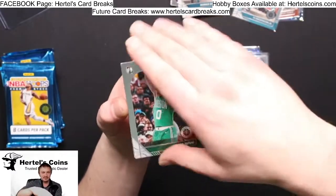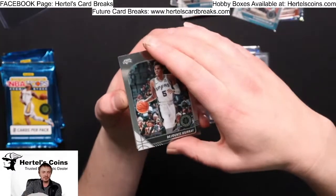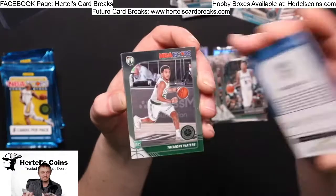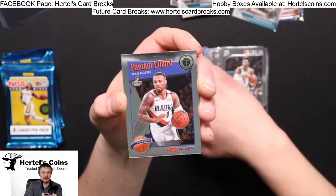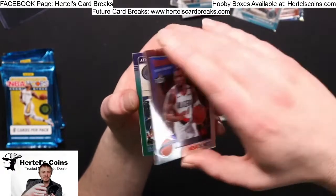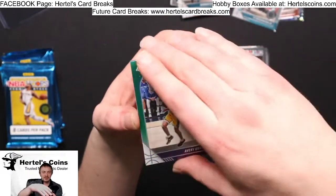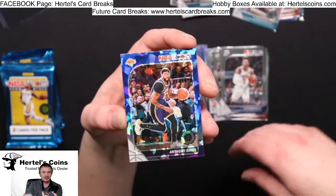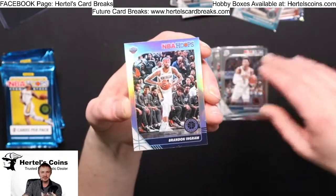Jayson Tatum from the Celtics. Dejounte Murray from the Spurs. Diallo. Tremont Waters rookie from the Celtics. Damian Lillard tribute. Avery Bradley green from the Lakers. Blue Ice, Anthony Davis from the Lakers, and a silver Brandon Ingram from the Pelicans.